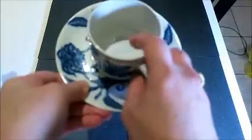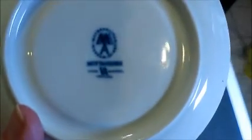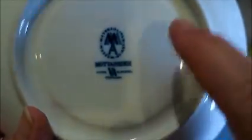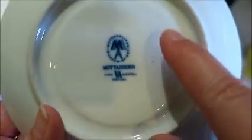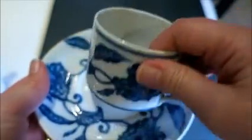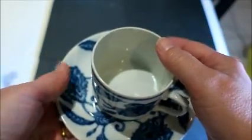In the boutique room, I got this little set. This is a Motorhead cup and saucer set. I know the mark's kind of blurred, but this was commissioned by the Metropolitan Museum of Art. It's a Ming Dynasty design. I paid $2 for this in the boutique room. Hoping at least $30 for the set plus shipping.